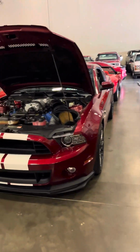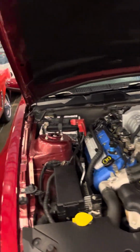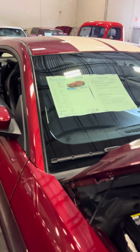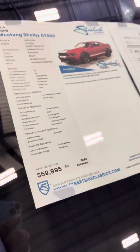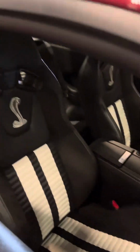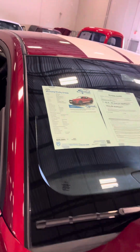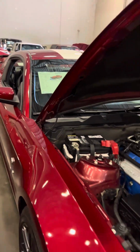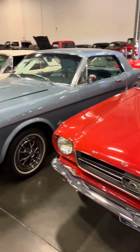All right, what do we got here? Oh, supercharger. Fast sucker. Let me see what this is. A 14 GT500. Ooh, 60,000. That's pretty close to work. 60,000. This is a fun car. How many miles on this car? Whoa, only 18,000 miles. I would drive that car. That's a bad boy right there.